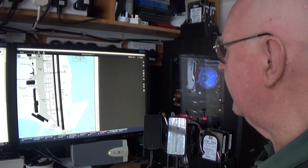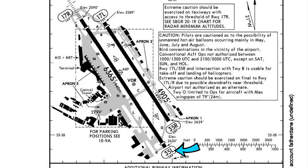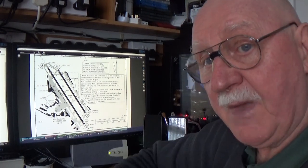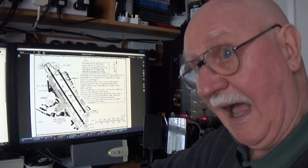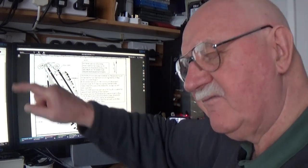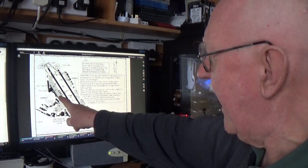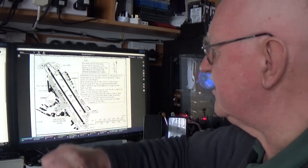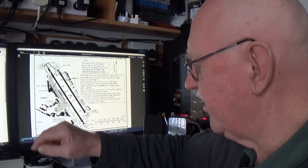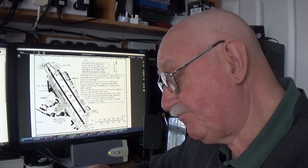Now, when we get to the destination airport, I had planned to come in on 35 left, but at the last minute, the wind shifted, as it does at this time of year, so I had to come around and land on 17 right. Here I've got a little bit more, 6,365 feet, but again, I used all the runway in order to come to a full stop. Remember, I set Ryanair 186 up with a full load of passengers.